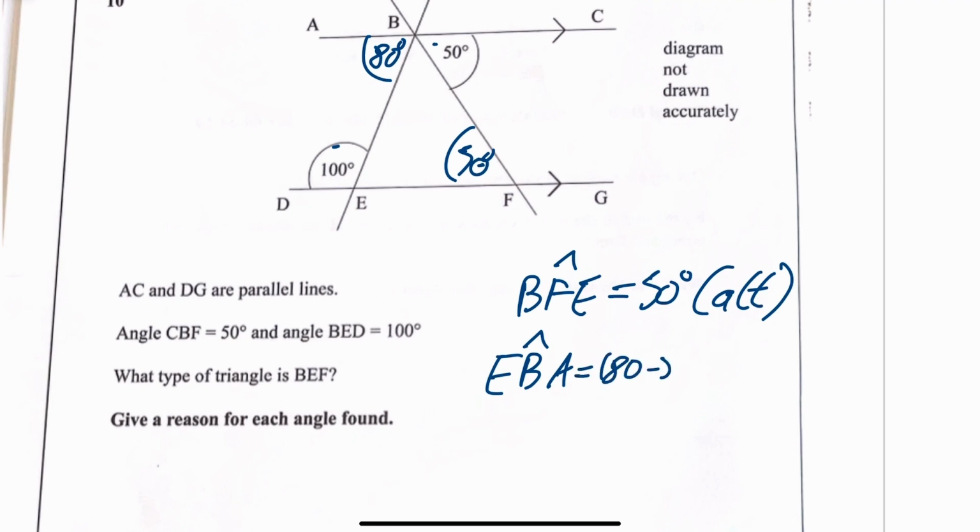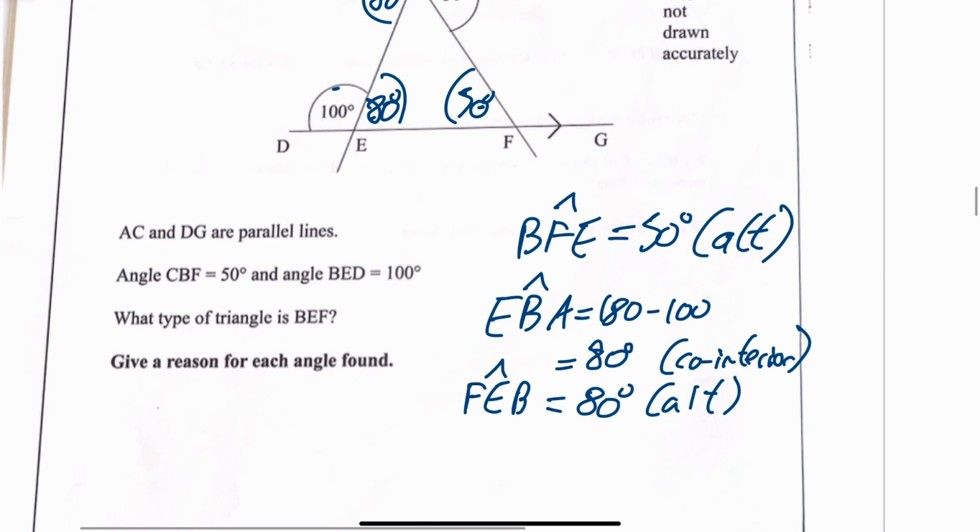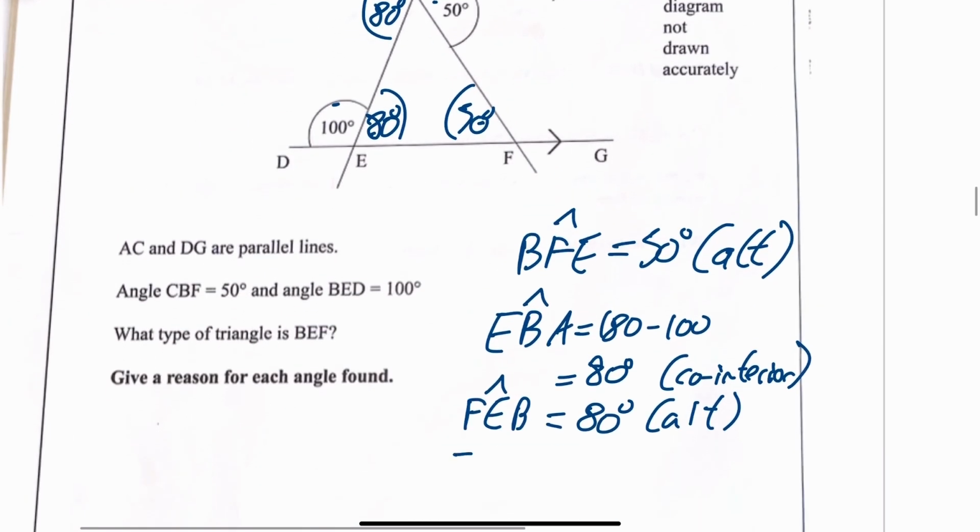It's 180 minus 100, which is equal to 80 degrees. And the reason it is, it's co-interior with that 100 degrees. Okay, then you can work this angle out to be 80. So that means FEB is equal to 80, because it's alternate. And then you can also work out your FBE, or EBF, I should say.